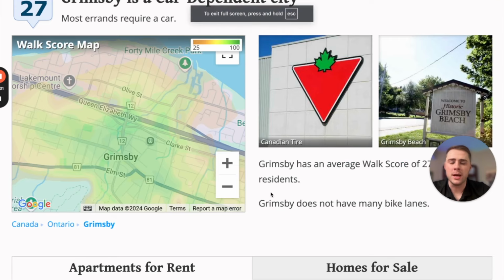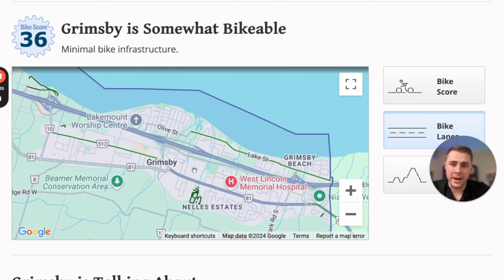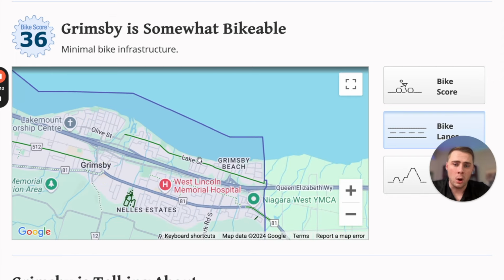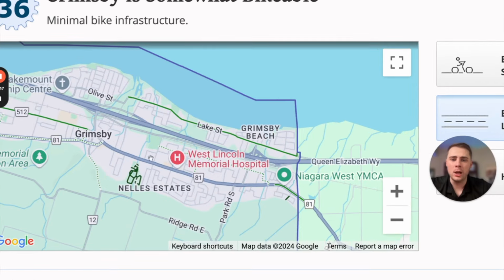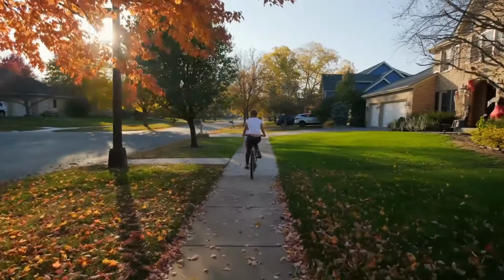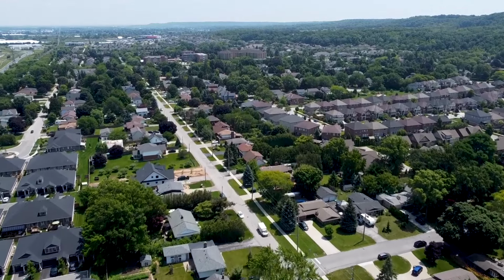Then in terms of the bikeability and where the bike lanes are, as you can see, not many bike lanes to choose from. The real ones here are just Grimsby on the Lake right here. You have one going right down the 512 right here, and then one on Lake Street that splits up Grimsby Beach, and then a little bit more over here as well. But as you can see, not the most amount of bike lanes to choose from. Now, with that said, if you go out onto Grimsby's Mountain or are just looking for a quiet street to ride your bike, there are many quiet streets in Grimsby, so it does check that box there.